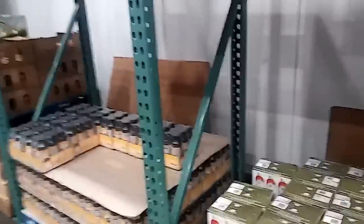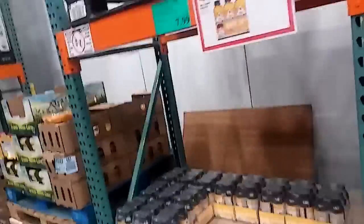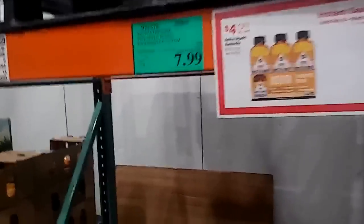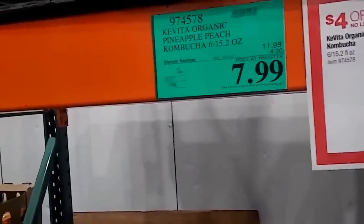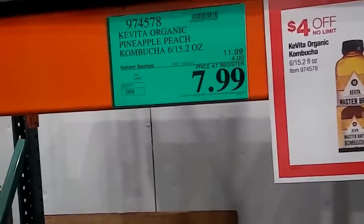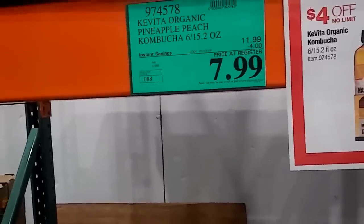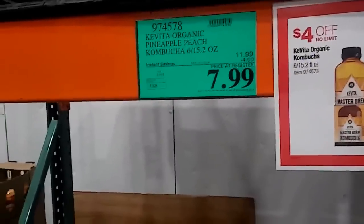Here we get a Synergy Kombucha Trilogy. $1.45 per each, 16 ounce. Pineapple Peach Kombucha. 8 cents per ounce. They didn't do this one on it per each. But this looks like it's a little more like $1.50 or something. We're at $8 divided by 6, so not sure what that math is.